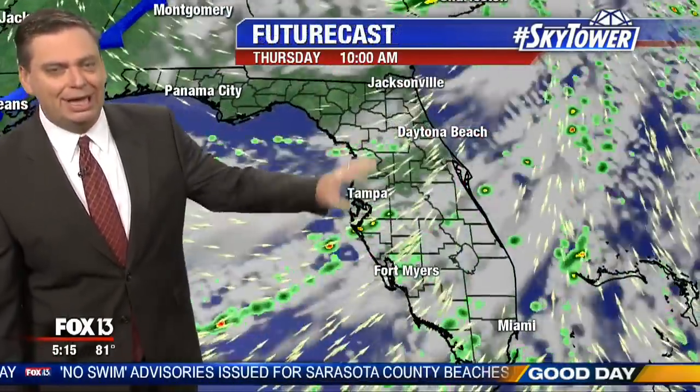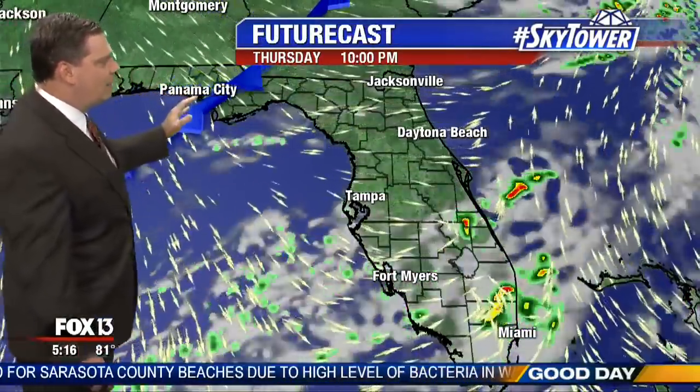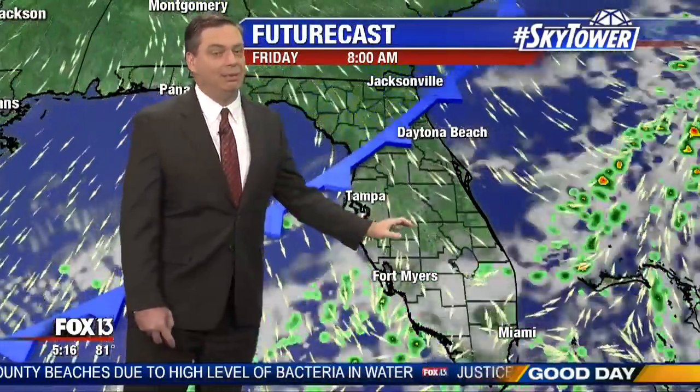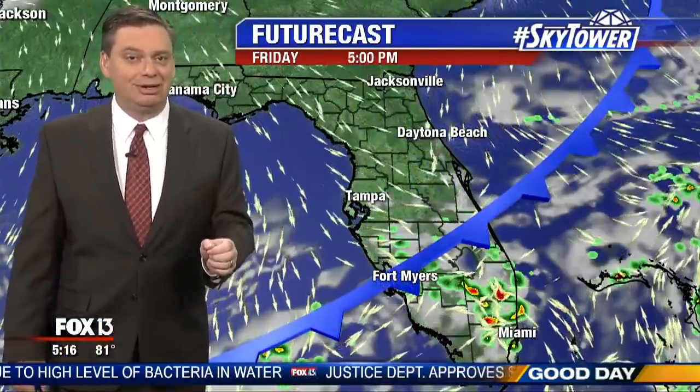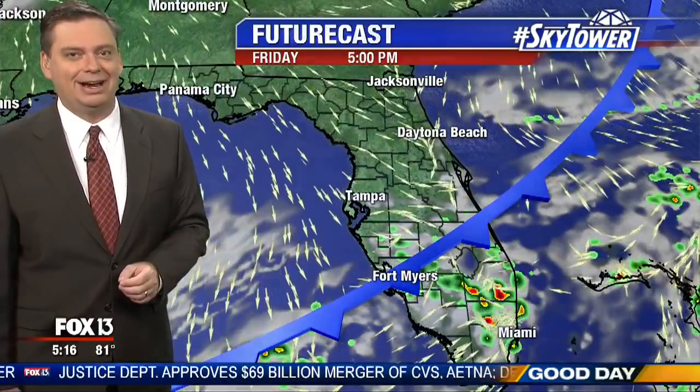So we've got the muggy air over us today. We've got the scattered showers, but that front will be heading our way for tomorrow. And that will start to bring some changes. You're going to certainly notice that drop in the humidity as we go through the day tomorrow. And then by Saturday, a beautiful start to the day with cooler temperatures and lower humidity.